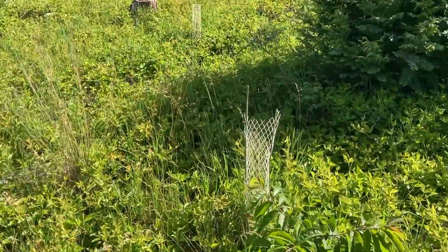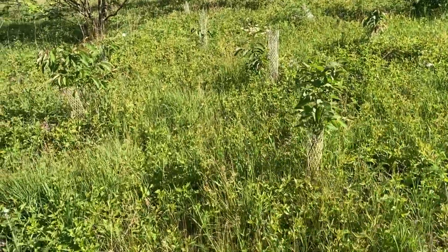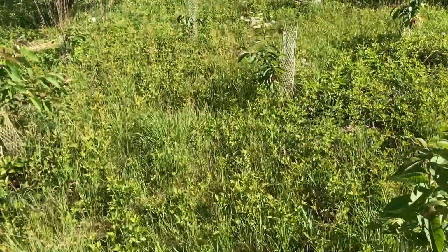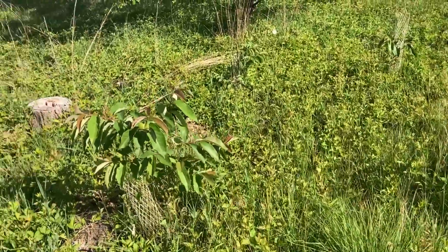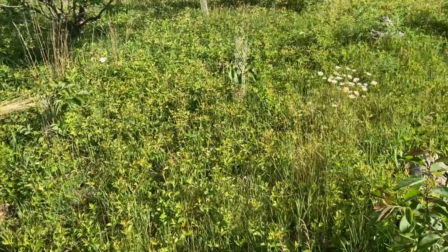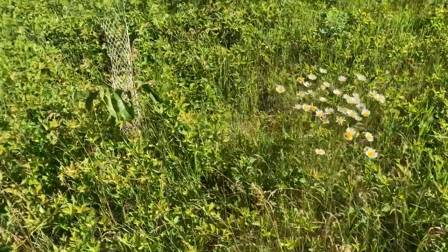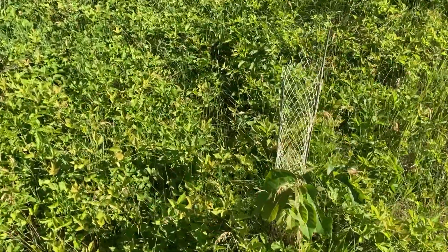But I hope in 5 years, you'll see a lot less sun here. You'll see a lot less of this ground layer. It'll start to grow up into a little woodland of persimmons. And I've got some nitrogen fixers in here and some other useful plants to help them along, trying to get rid of the grasses and steer it toward a young forest.